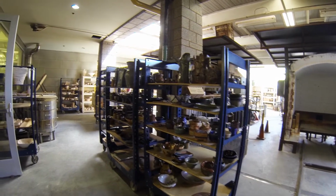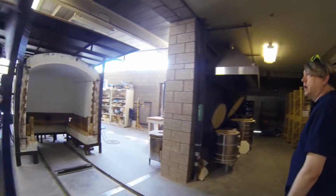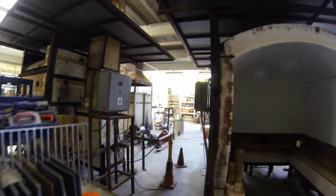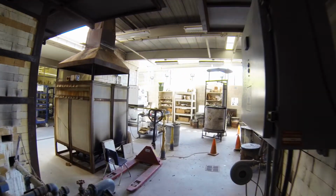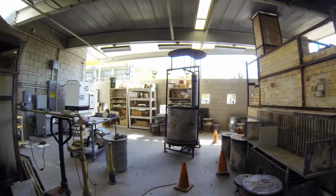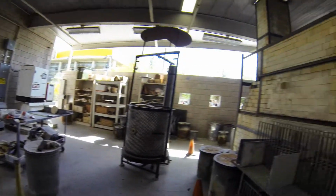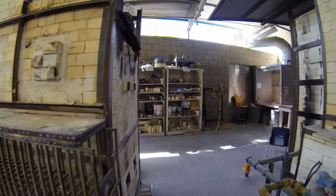So you can do raku and everything, huh? Very nice. They usually do raku in trash cans. Right. So they do that. And I believe that one. This one is the wood burning kiln. But also very nearly a walk-in kiln.